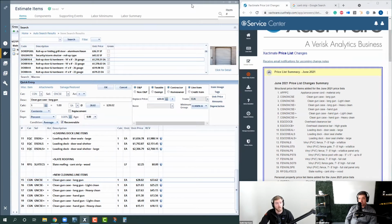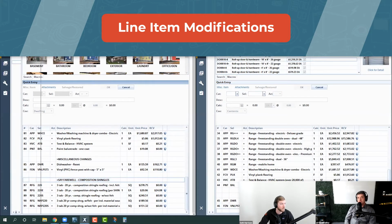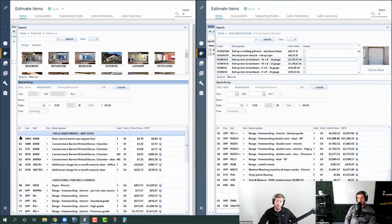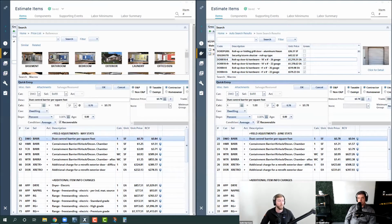Let us now jump to line item changes. What changed from May to June here? And I have here on the left side, I have May 2021 price list and line items. And on the right side, I have June 2021 price list. Whatley, let's start here, because when we talk about the yield adjustments, that's always something to slow down and talk about in detail.